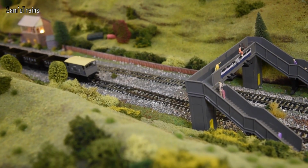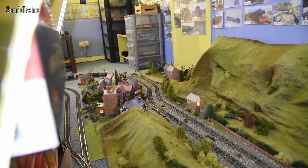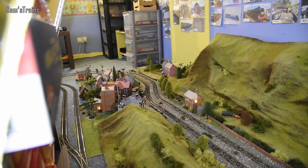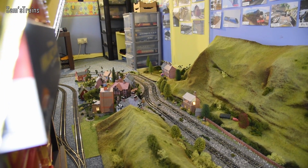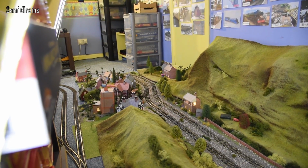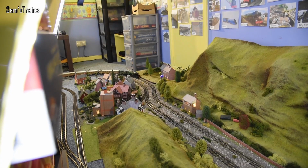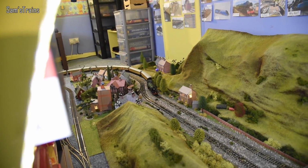It's only a slight hill of course, but it does normally knock them for 6 if they're not super powerful. No sign of her yet, so let's hope she's not gotten lost. I don't know how you can get lost on a sort of track, but come on, where is she? Here she comes. And you can see, even from this distance, you've got a real glint of the lights on her shiny coat.